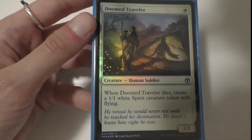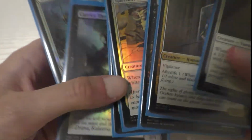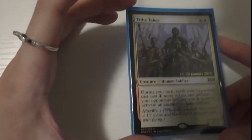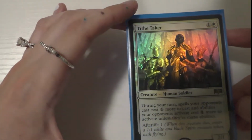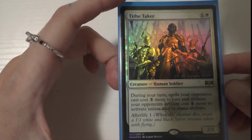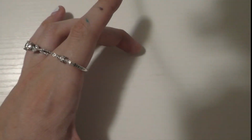If you guys know any more cards like these that when they die you make a token, because that's basically the rework of the deck. And then I got a couple more cards. So I got Tidy Taker, and basically that has Afterlife, which is great, but then it's got the little Death and Taxes effect on it as well. So I picked that card up, which the card's really good.